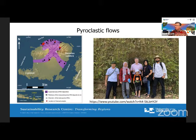These flows were enormous. So on the right-hand side, you can see that I'm standing at the base of a pyroclastic flow that might be 20 meters deep. And so this makes an extremely interesting physical representation of this disaster, and is the basis for part of a very emotional story about the effects of this caldera eruption.